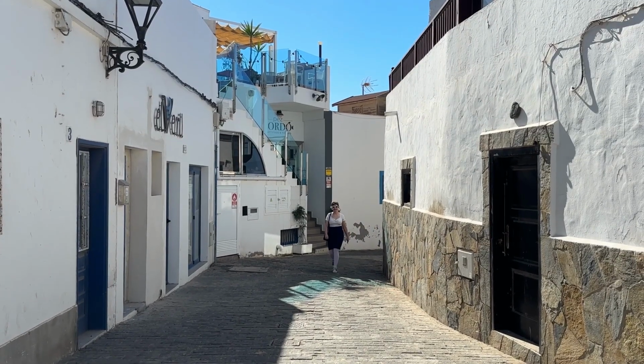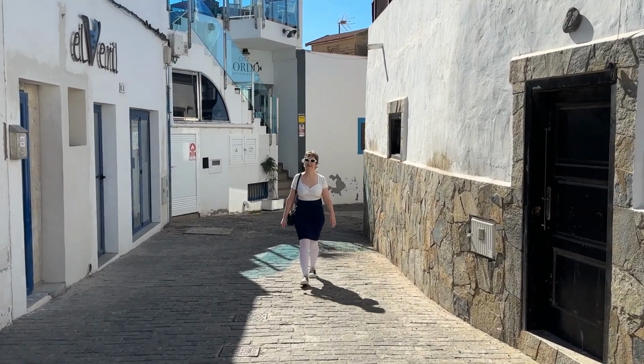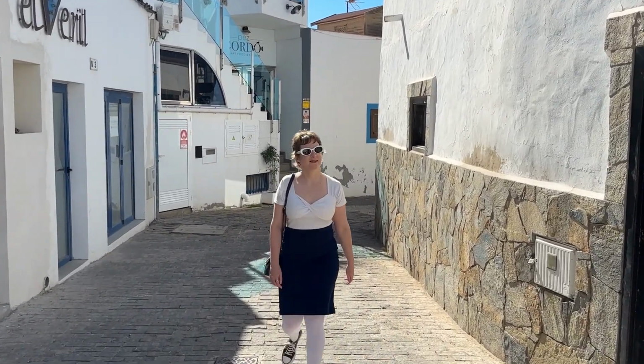I dressed to match the buildings and wore blue and white clothes. I can hear the trolls now. Yes, I look like toothpaste.